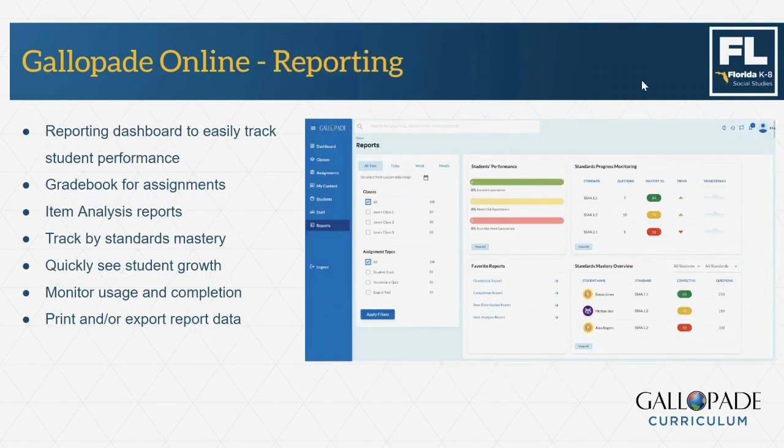In the reporting dashboard here, as you can see, it's very easy to see. It's color-coded. It tells if the students are developing, if they're meeting, or if they're exceeding the standard. You can look at this by assignment, by student, or as an overall class, and you can compare students to one another. You can go into an assignment and do an item analysis report, where you're able to look for error patterns, possibly things that need to be targeted for reteaching. You can quickly see what needs to be covered further and what students have mastered.